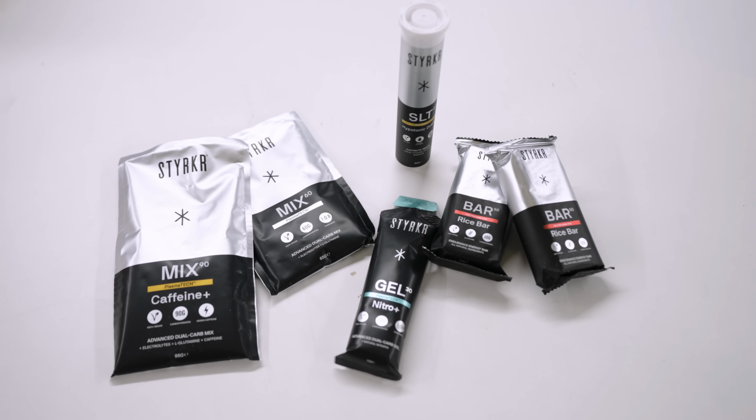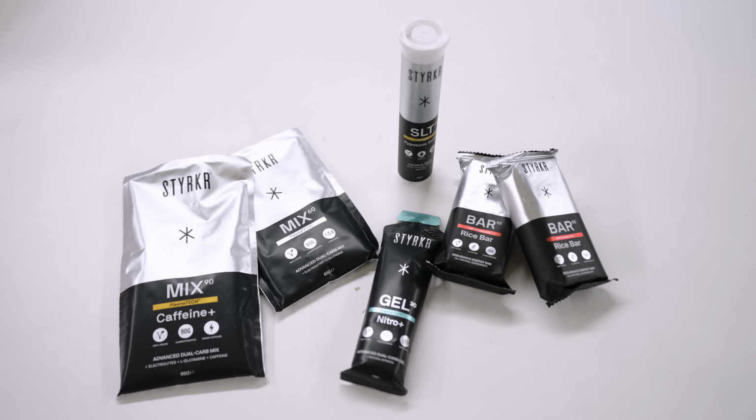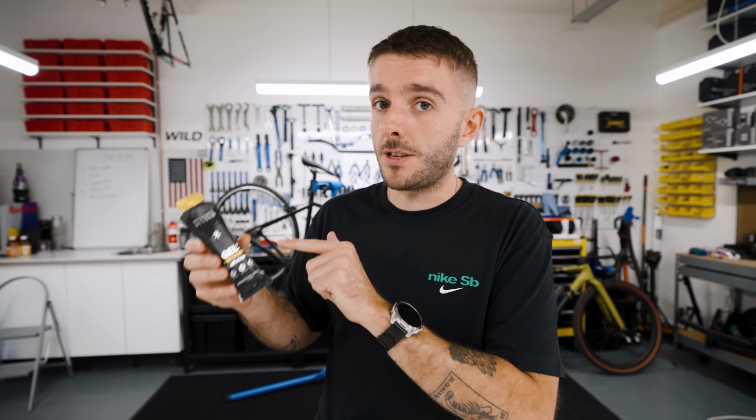What you're paying for here is convenience, easy to open packets, and the dosing of the right stuff that you need during a performance bike ride. For example here, you can open a gel with one hand while you're doing a bike race or a fast ride with your tooth. There's 30 grams of carbs in one of these gels.